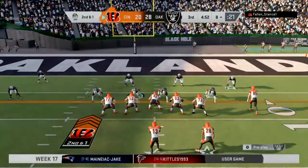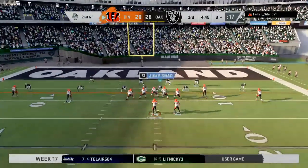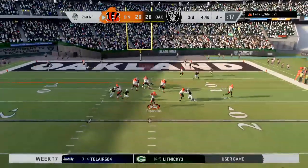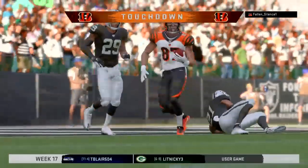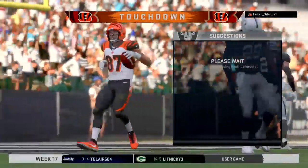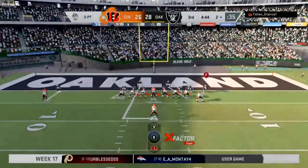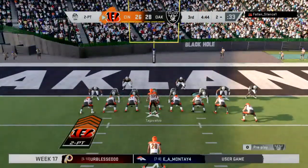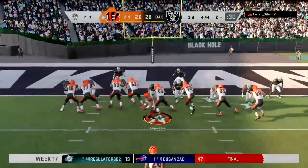Watch the screen. Check it out, Reed. 2nd and 1. He completes it to Jones. And he will take it on in for a Bengals touchdown. Marvin Jones with touchdown number 7 on the year, as his guys have cut the lead down to 2.